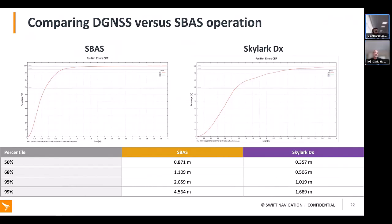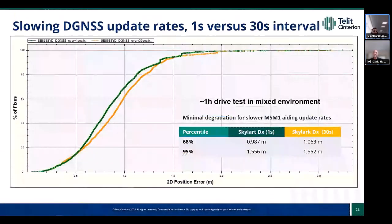Thank you, Dave. Let me add also on my side, the same kind of test that we did in a drive test for one customer in Europe, where he wanted to see the performance of the DGNSS, and also here we are slowing down 1 second versus 30 seconds.